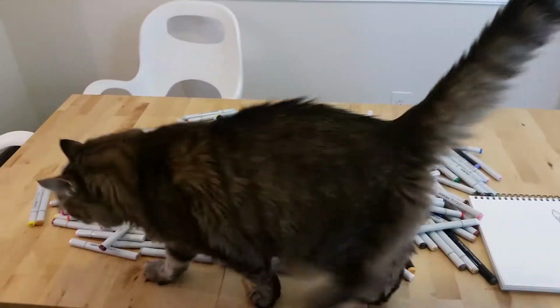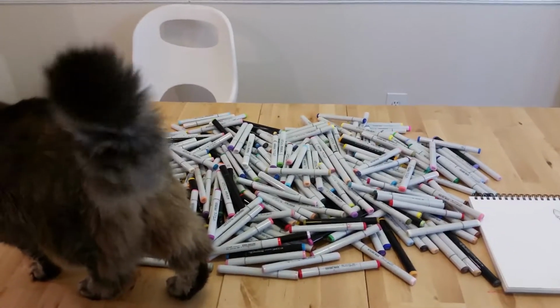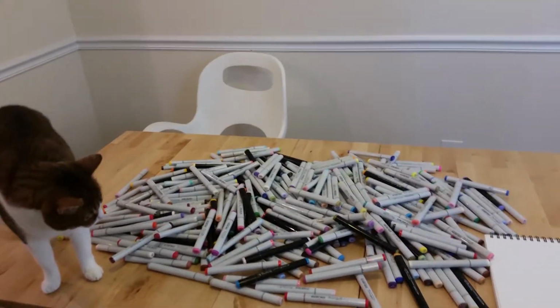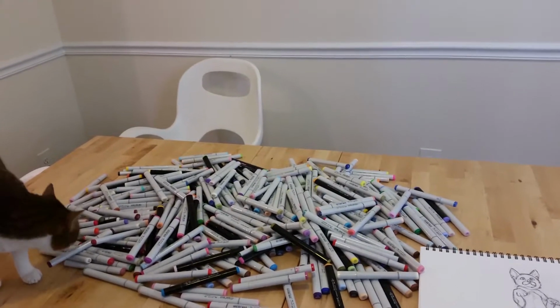The first cat who shows up is Lupin. He doesn't take long to push aside one of the markers with his paw. It's V00 Rose Quartz, who is also a character in Steven Universe. It's kind of appropriate because Lupin reminds me of Lion.